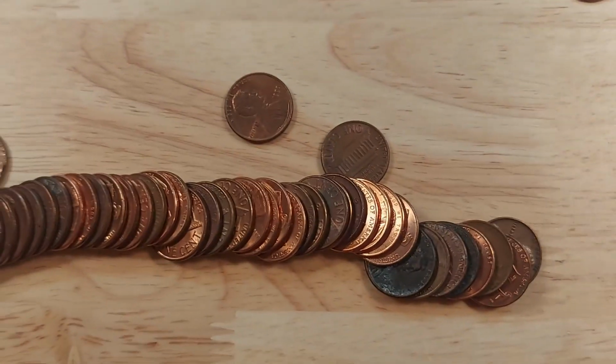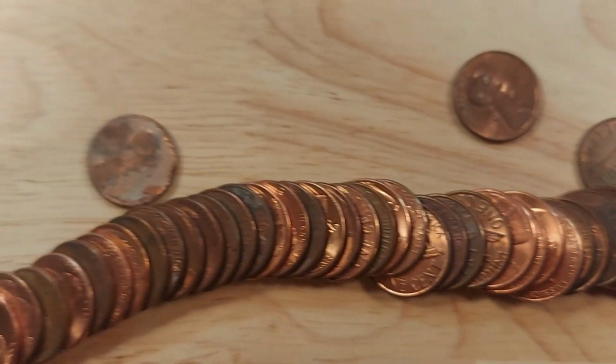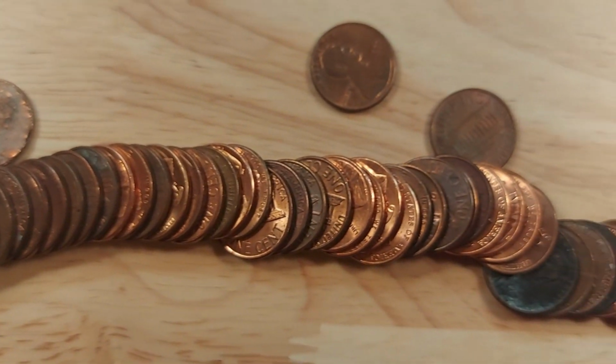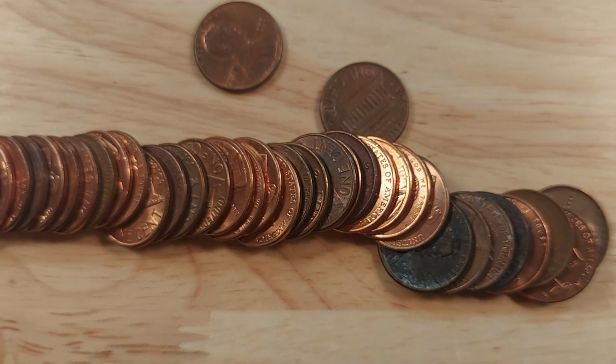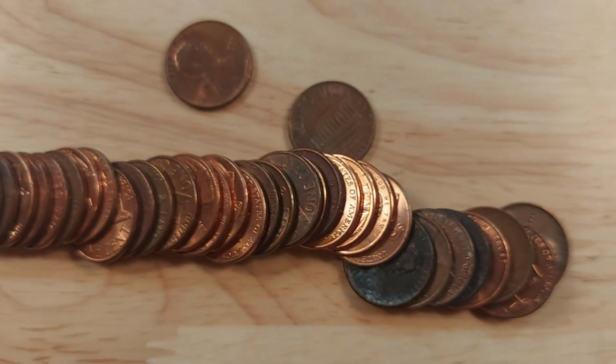Well, roll 20 is much more of the same. Mostly, if not all, American pennies. I will let you know if there are any wheat pennies in here. And if not, we will go to the conclusion for this last half of the hunt.